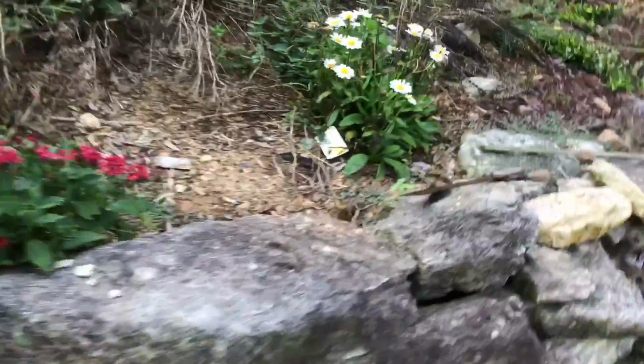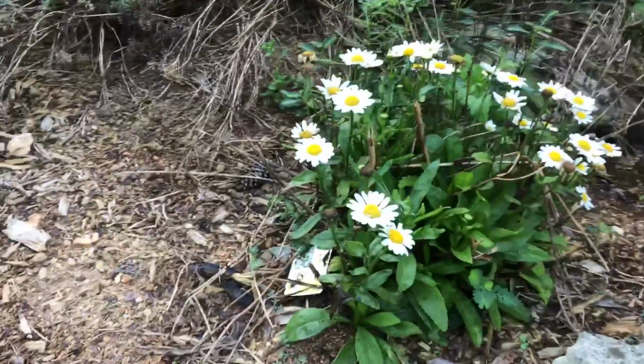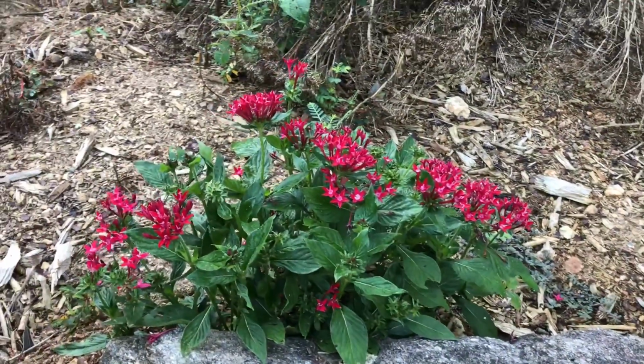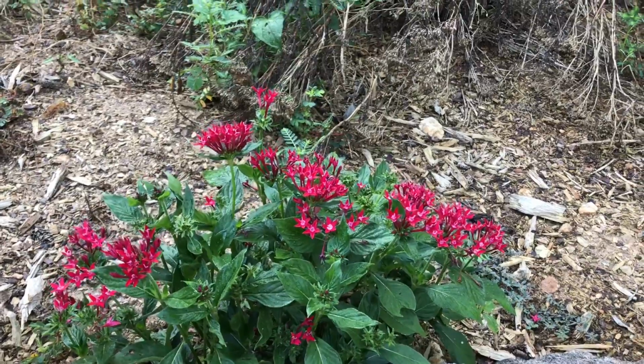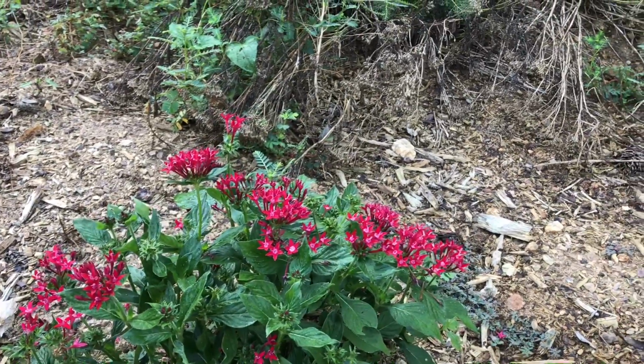The Shasta daisies in their second bloom. It's a plant I picked up for 25 cents at Lowe's. It was about half this size and no blooms on it, but it's going to have some beautiful fall color. And the Hugo bed.